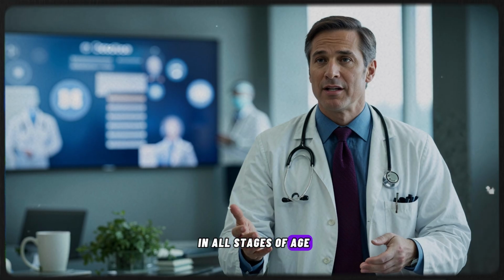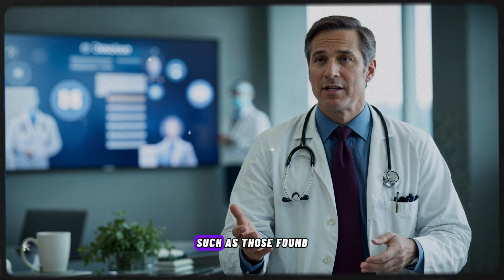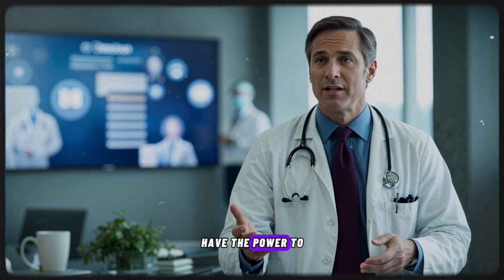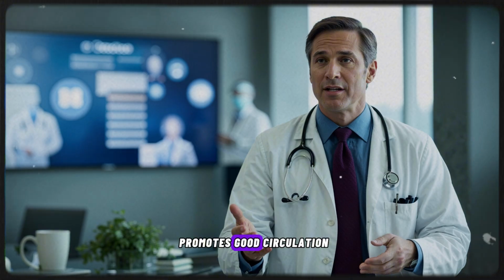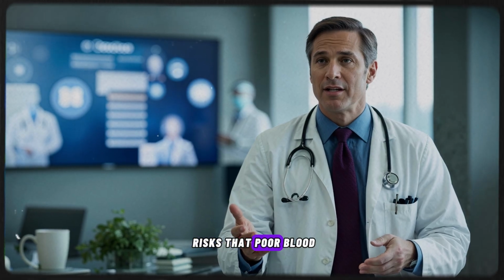Maintaining good blood circulation after age 60 goes far beyond including certain foods in your diet. Although the right nutrients, such as those found in fatty fish, red fruits, and garlic, play a key role in protecting blood vessels and blood quality, the human body is an integrated system that responds to the choices made throughout the day. Small daily actions, often underestimated, have the power to strengthen or harm circulatory health. Therefore, adopting a lifestyle that promotes good circulation is not only recommended, it is essential for those who want to live with energy, autonomy, and away from the risks that poor blood flow can bring.